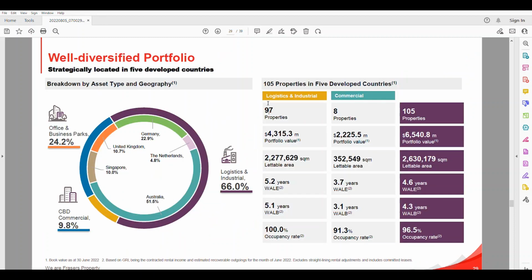If you look at the slides that go more in-depth into their portfolio, you can see that logistics and industrial make up 66% of the portfolio, whereas office and business parks are 24.2% and CBD commercial is 9.8%. They categorize logistics and industrial together, which is the original REIT that is being held. You can see that the occupancy rate there is an amazing 100%, whereas for commercial it is 91.3%. However, this is not to be feared, as commercial REITs are normally around this occupancy rate as well.